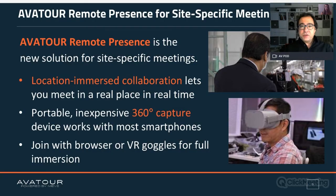Remote presence is a new solution that's been designed to enable remote communication specifically for these site-related meetings. It is a location-immersed collaboration platform that is exploiting the newly available technologies of 360 capture and virtual reality to allow remote people to visit a real place in real time and talk to the people in that place as if they were next to them. We're using off-the-shelf, inexpensive hardware that works with most smartphones, and users can join from anywhere in the world using VR goggles if they prefer, or using a web browser on any laptop, desktop, or mobile device.